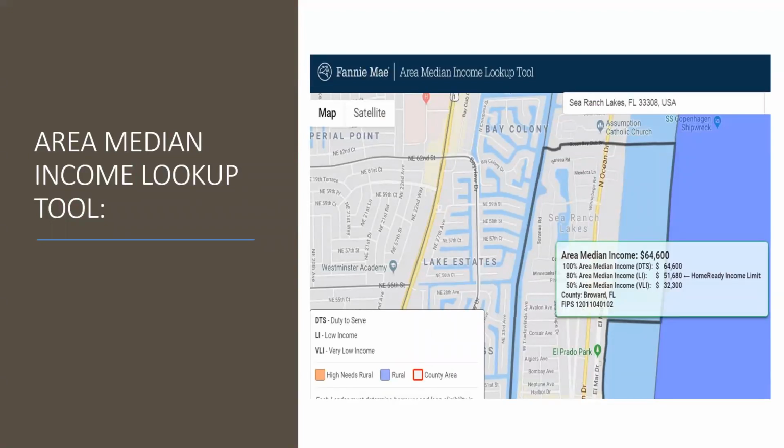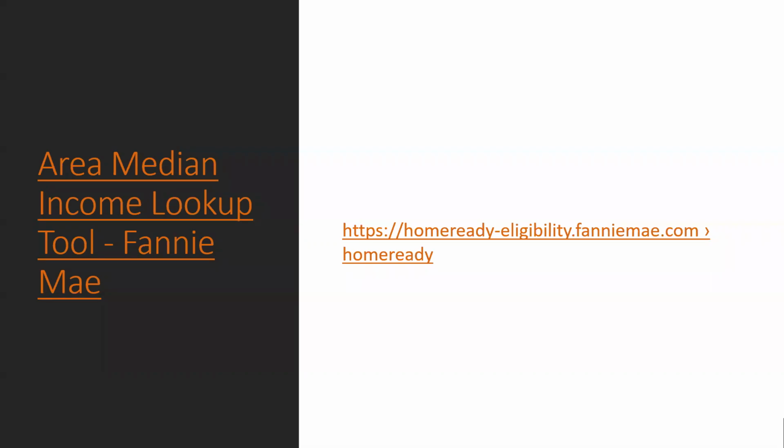So when I have to do an area median income deal, this is the chart that we go to on the Fannie Mae website. We'll put in a zip code or a street address. Once you've actually selected a property, we'll put in the street address, and it'll tell us 80% of the area median income in this particular area was $51,680. 100% is 64. We're in the process of coming out with some programs for what they call down payment assistance. One of the programs allows us to go to 140% of this area median income, which in our county I think is around 96,000. This is the link to get to that area median income lookup off the Fannie Mae website.